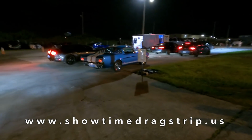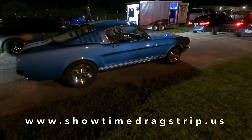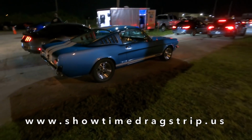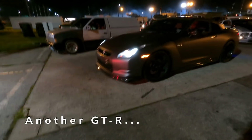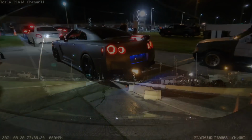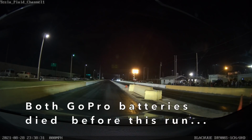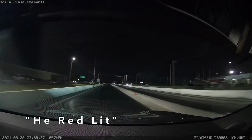That's a clean 60s Mustang. That's a beautiful piece of rolling history. He is on drag radials, but I think that car is running an 8-second 8th mile. All right, I haven't seen this GTR before. Okay, let's let this GTR move here. And we'll take it away. I think he red lit.